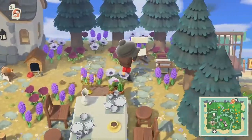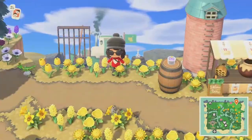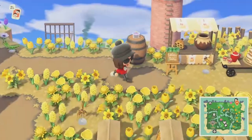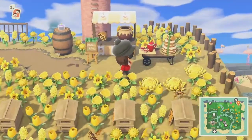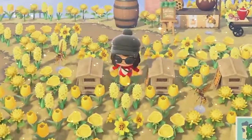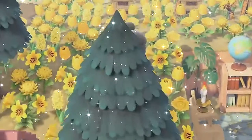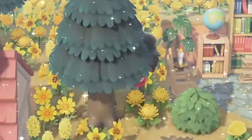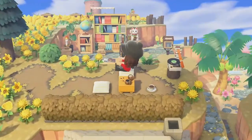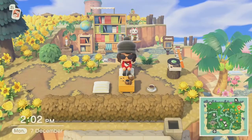This is where I have breakfast with my neighbors. This is where I spy on Red. This is where I collect honey and make honey cake and hang out with my villagers as well. And this is where I sit down to play a good, healthy game of Go. A lot of thinking happened here.